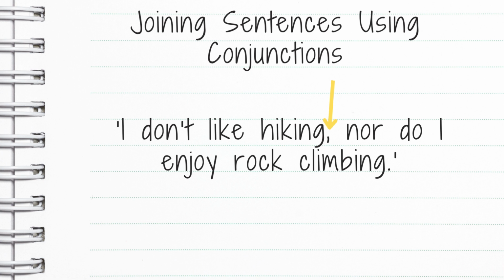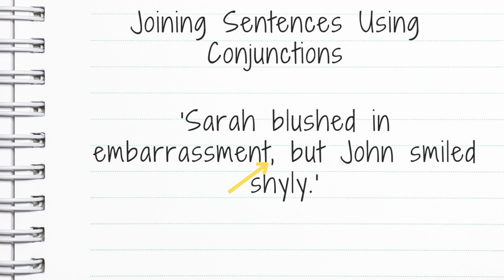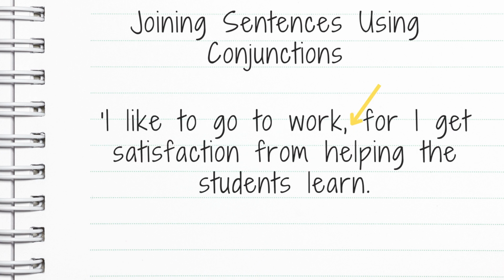Again, still on joining sentences using conjunctions. I don't like hiking, nor do I enjoy rock climbing. So we've got the conjunction of nor, and we've placed the comma after the word hiking. Sarah blushed in embarrassment, comma, but John smiled shyly. So again, these sentences could have stood alone, but we chose to use the conjunction of but, and therefore we need a comma after the embarrassment before the word but. I like to go to work, for I get satisfaction from helping the students learn. So again, we've used the conjunction of for, and we've placed the comma just before that word.